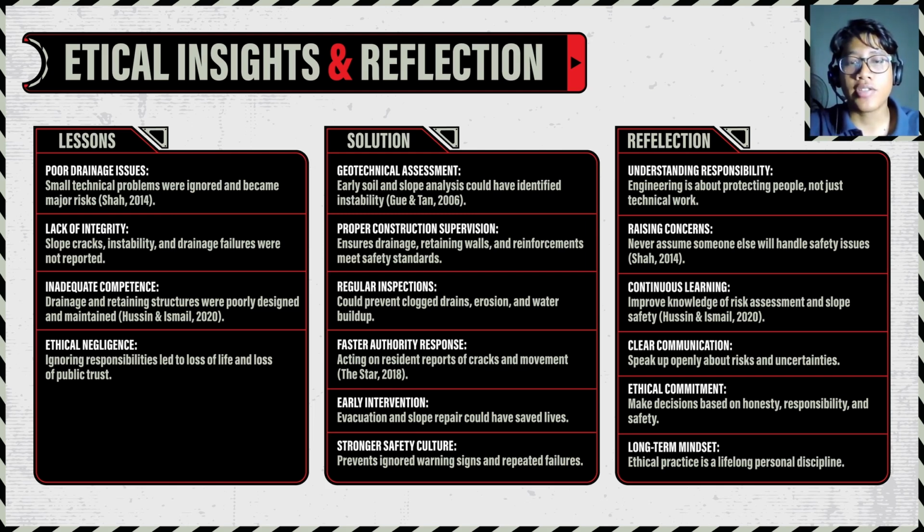From this case, there are several ethical reflections. Firstly, we must understand that responsibility in engineering is not just the technical work, it's all about protecting human life. We also learn the importance of raising concerns and never assuming someone else will handle safety issues. Continuous learning is needed, so we need to improve our understanding of risk assessments. Clear communication is also important, so we can speak openly about any risk that we identify.